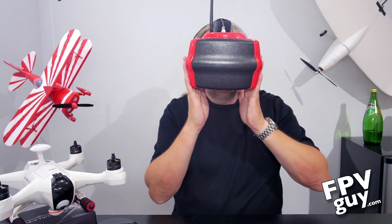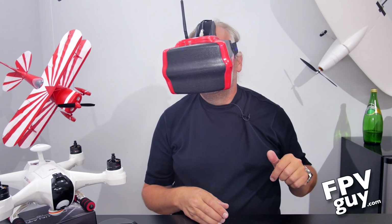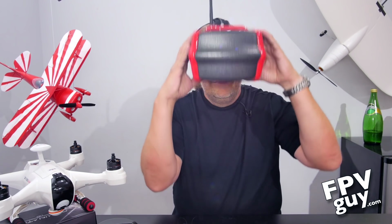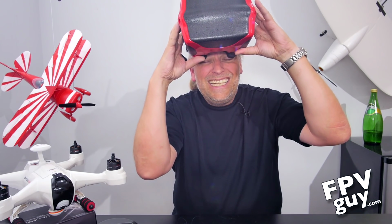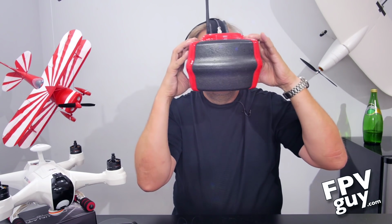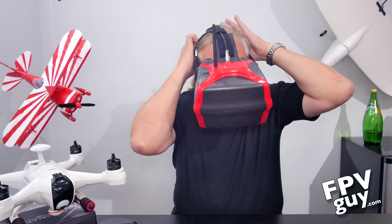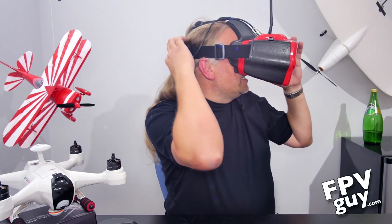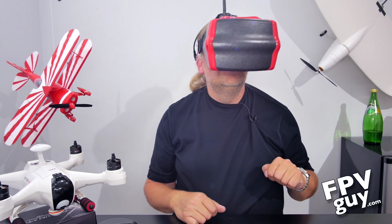These are color-normous. They really are very comfortable with the fit kit. I think I could get used to this. It needs more weight in the back here. Maybe a bigger battery. Ooh, I like this.